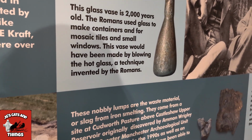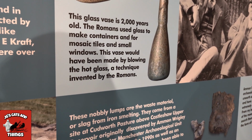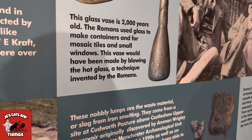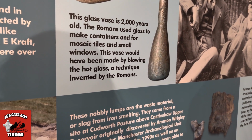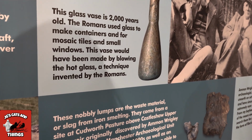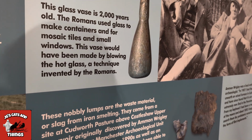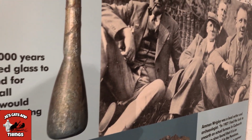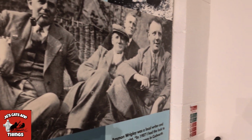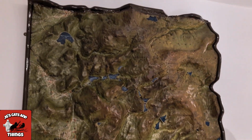Right. This glass vase is 2,000 years old. The Romans used glass to make containers and for mosaic tiles and small windows. This vase would have been made by blowing the hot glass, a technique invented by the Romans. Well, there you go. Oh, wow. That's very, yeah.